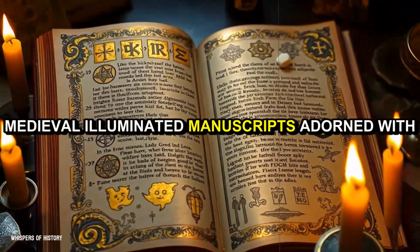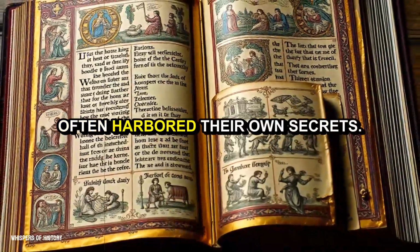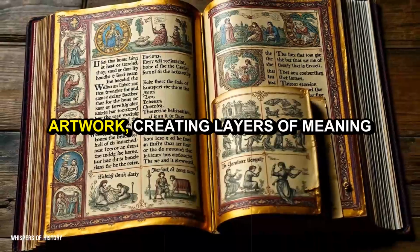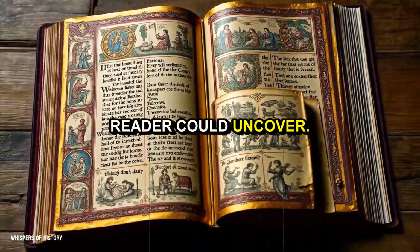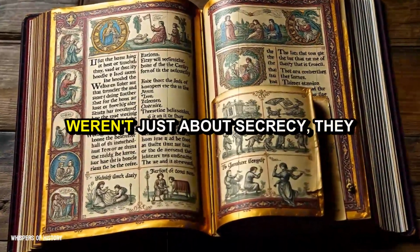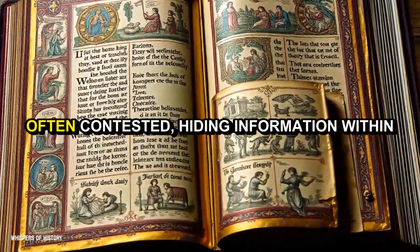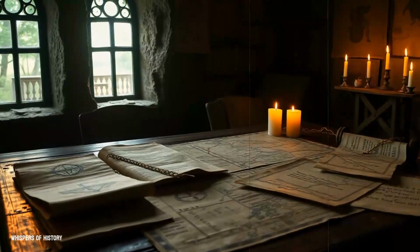Medieval illuminated manuscripts adorned with intricate illustrations and gold leaf often harbored their own secrets. Scribes would sometimes embed hidden symbols or codes within the artwork, creating layers of meaning that only the most observant reader could uncover. These hidden spaces in manuscripts weren't just about secrecy, they were also about preservation. In an era when knowledge was power and power was often contested, hiding information within texts ensured its survival.